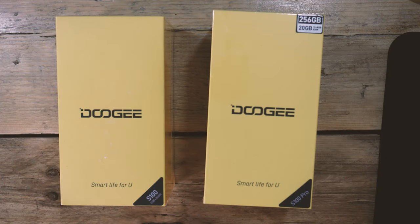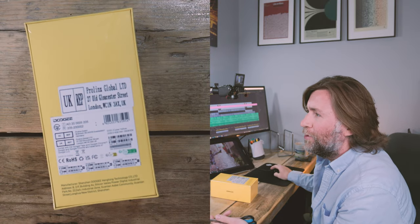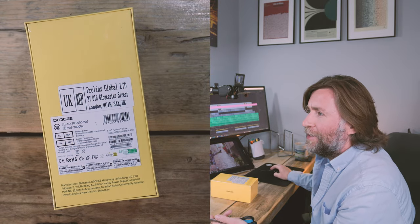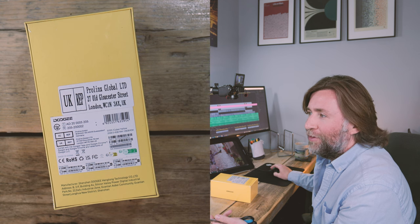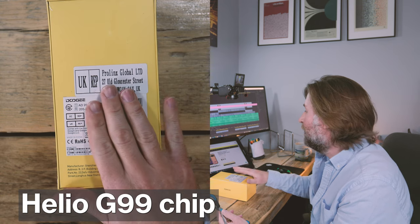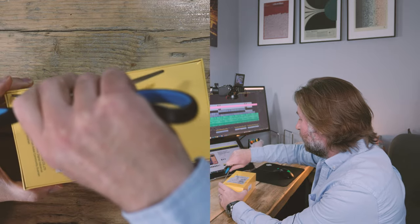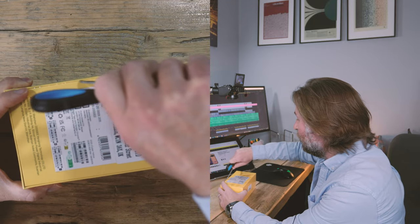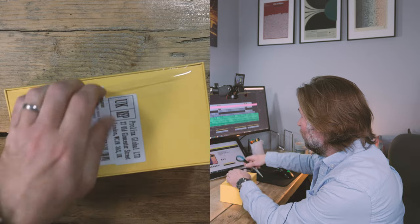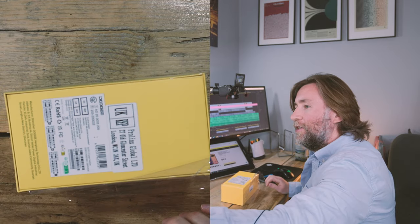These two phones differ slightly from the V30T because they have a different chipset. They have very, very similar specifications on paper, and it took me a while to figure out exactly what the difference is between this and the V30T. But the S100 has the Helio G99 chip from MediaTek, and that is the standout difference, in that it is a more gaming orientated chip than the V30T, which is more of a productivity orientated chipset.